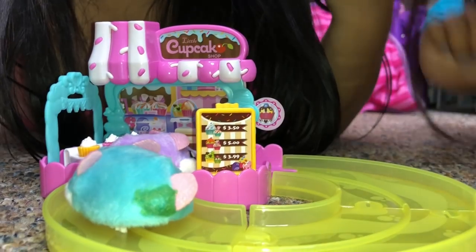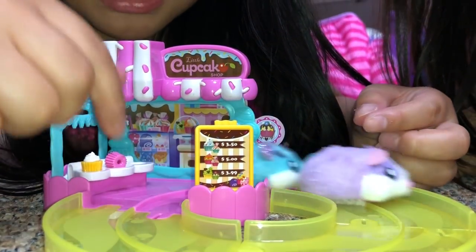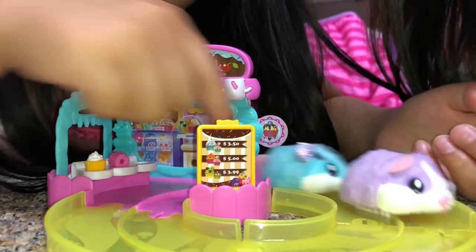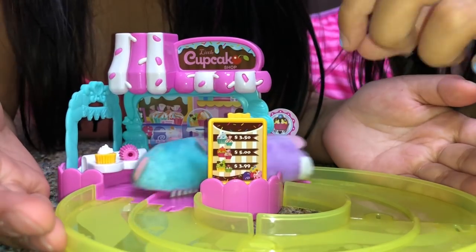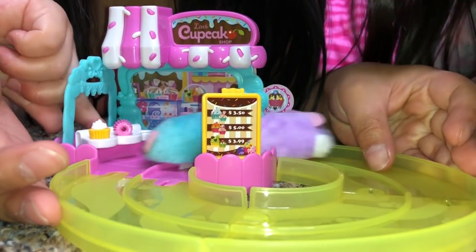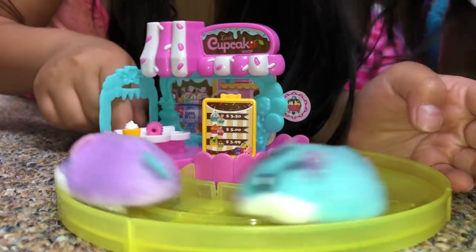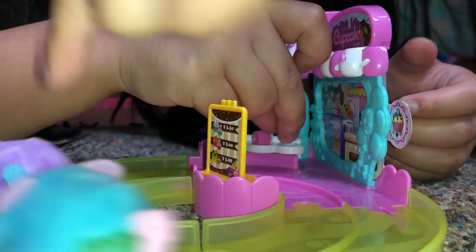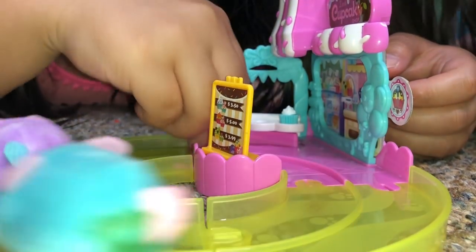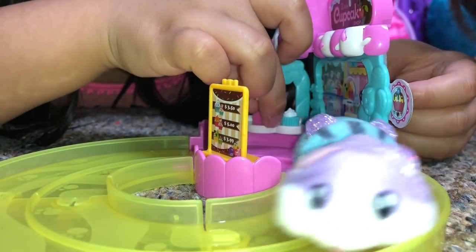I don't want a cupcake. Oh, you are totally stuck. I keep on getting stuck on this thing. Stop getting stuck. Why don't you want my cupcake? Come back here. Nobody leaves. I'm buying a cupcake. Are you going round and round and round? I want a cupcake. I'm coming. You don't get a cupcake. No more. I want a cupcake.